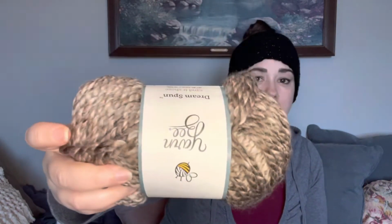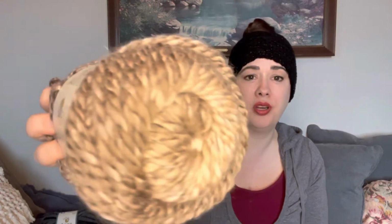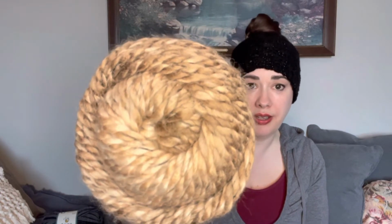In the store, it kind of came off to me a little more of a blush color, where here it's definitely coming off some tans and browns. So I'm not 100% certain I will end up using this for me or not. I love it, but I don't know. We'll see. It's very, very pretty. I'm still glad I got it. The color is Sand and Shore.